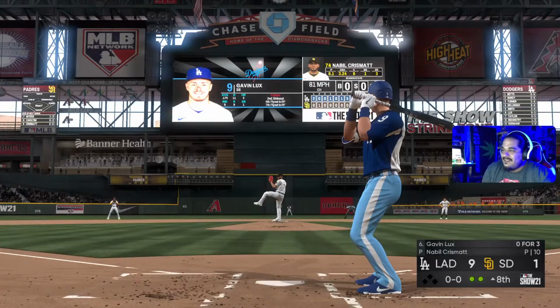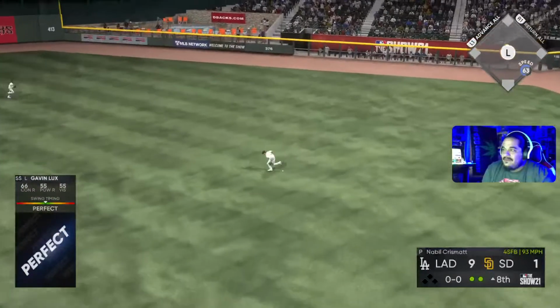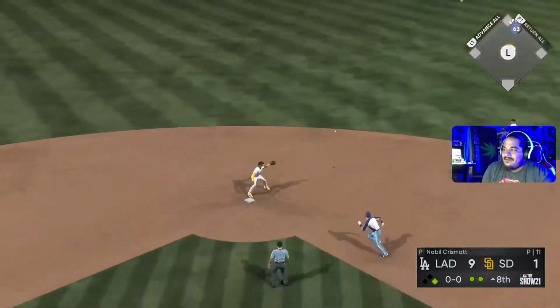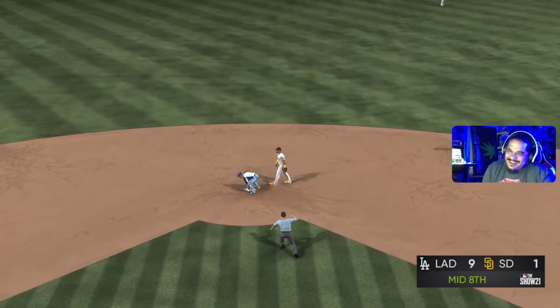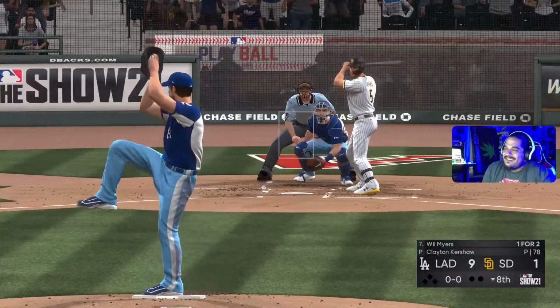At the plate now, Gavin Lux. As he'll go after the first pitch and line one into right field for a base hit. He'll get it into second. The tag, and they'll get him at second. And with that, here's Will Myers. We're in the 8th now, and nothing's changed out there on the mound.